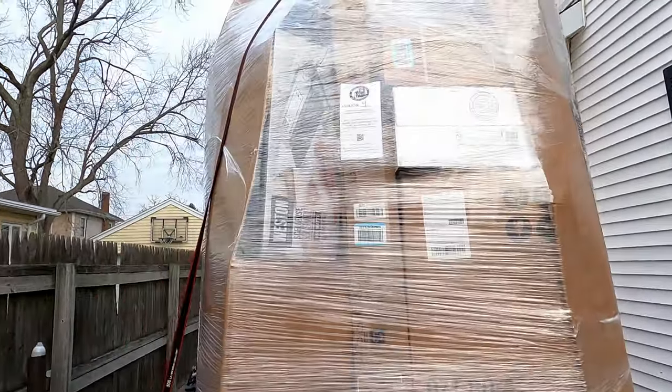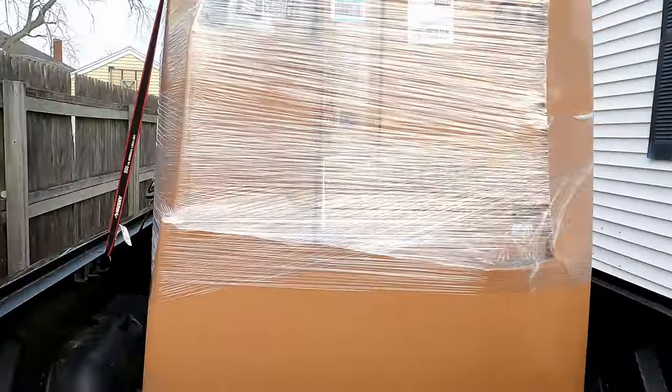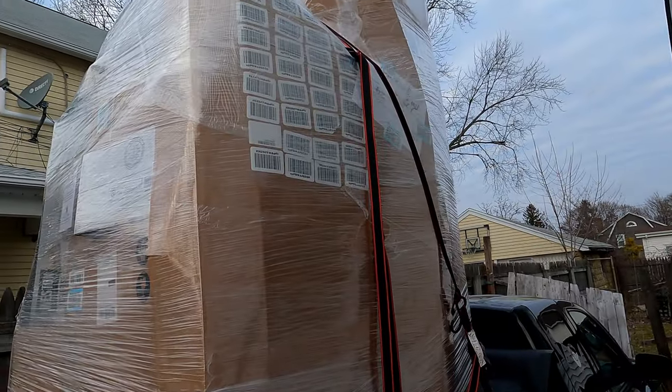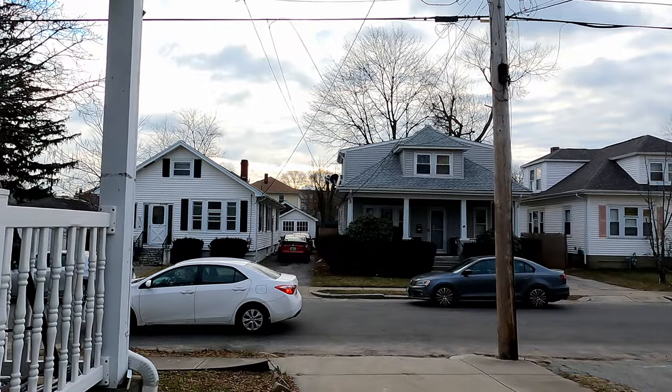The Amazon number nine. Yeah, she's a tall one, guys. Hopefully we got some good stuff in here this time. She's tall. Look at all those code things on the side. There we go.